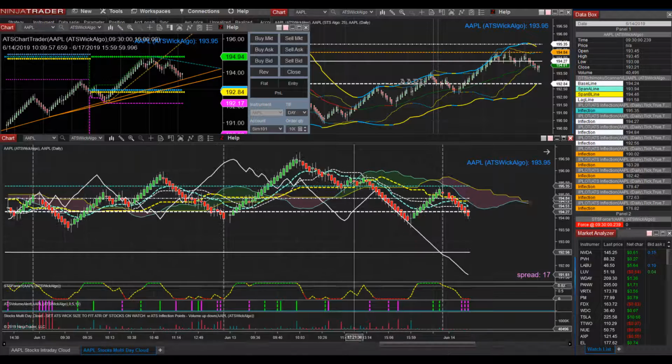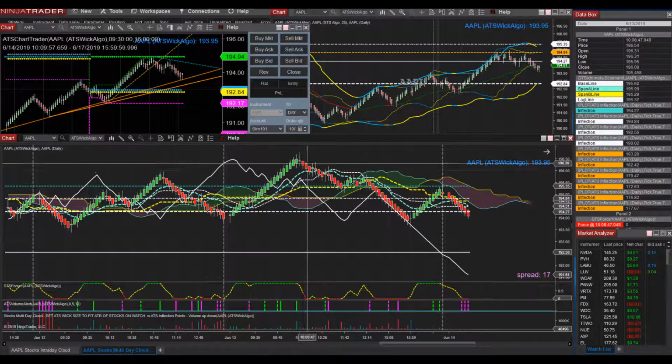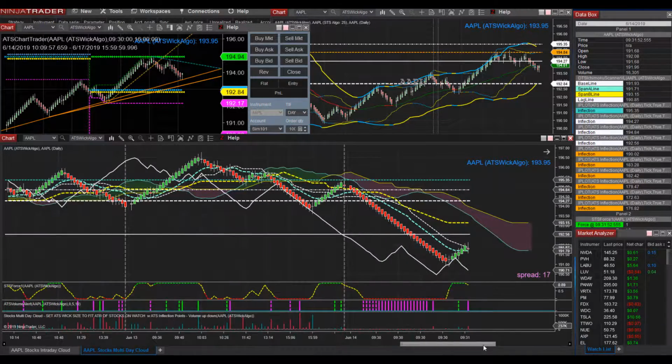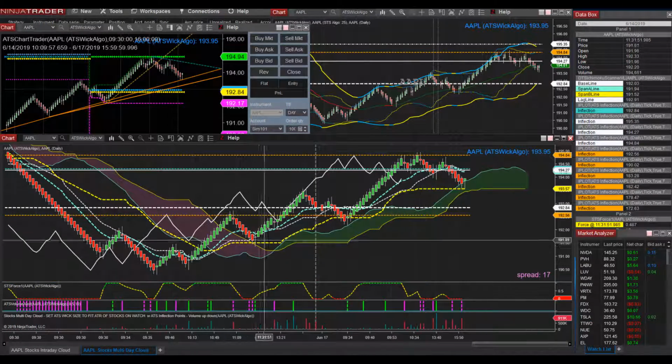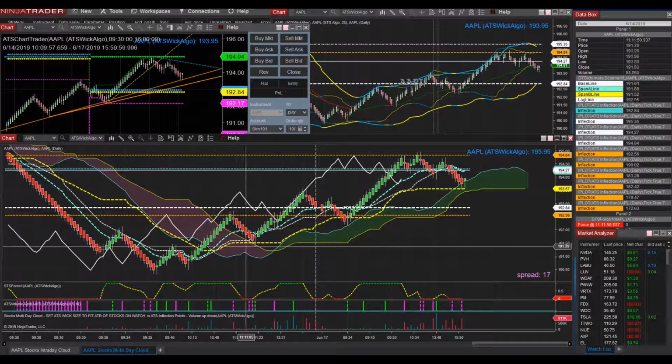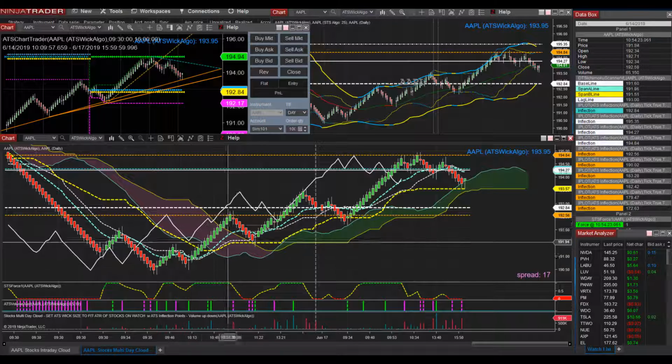I had traded this here last week. It was a nice little setup right in here. Consolidation, gave a flag, gave a nice break. So it was a similar setup today. I had also traded Apple as it broke this cloud and pulled back, and got that little trade there. I did not get off the bottom the other day.